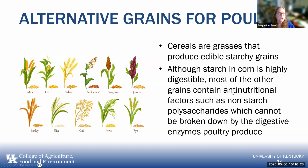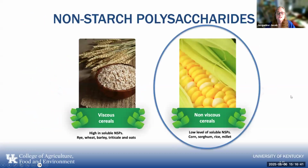Although the starch in corn is highly digestible, most of the other grains contain anti-nutritional factors, such as the non-starch polysaccharides, which I referred to earlier, which cannot be broken down by the digestive enzymes that poultry produce. We're first going to go into the ones that are considered non-viscous. The non-starch polysaccharides, or the NSPs, are soluble, so they don't usually stop in the hindgut. They get into the digestive material. In corn, which we already talked about, some of the other examples are sorghum, rice, and millet. We'll talk about the viscous cereals after that.